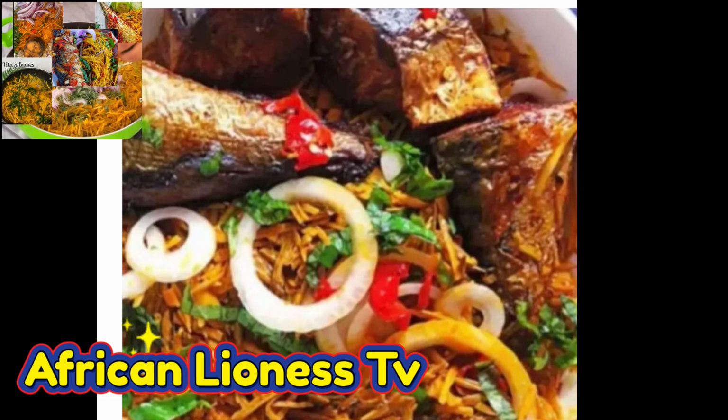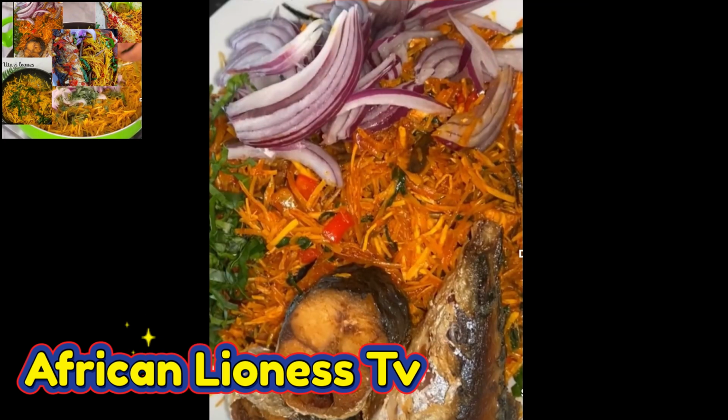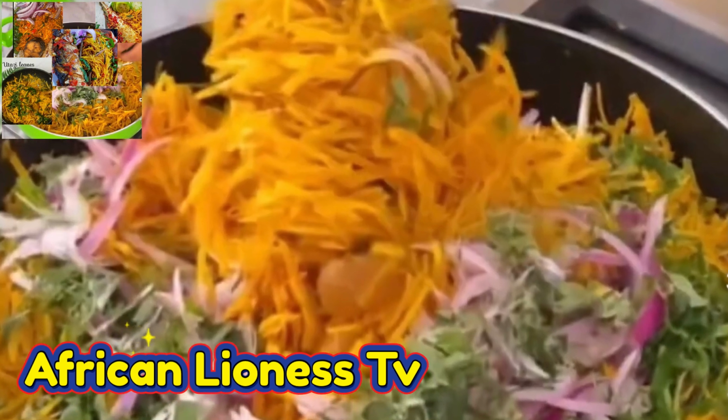So guys, before you start, make sure you get about 4 cups of abacha. You can get as much as you want depending on how many people you are making it for, but for teaching purposes, you can just get 4 cups of abacha, and 2.5 cups of ugba, rinsed in very warm water. Then you can use 1 or 1.5 cups of palm oil, red oil.